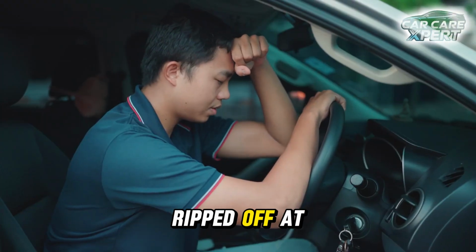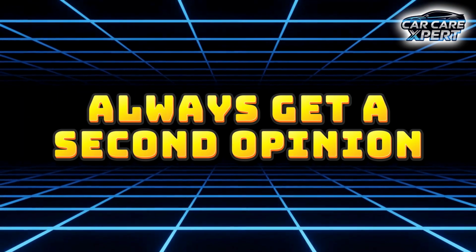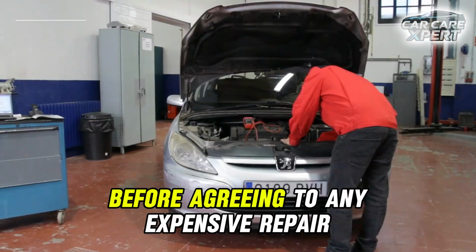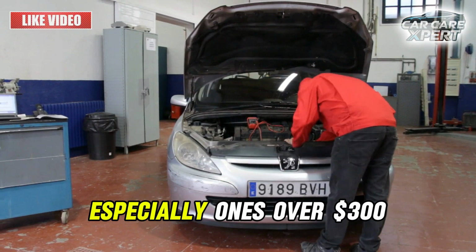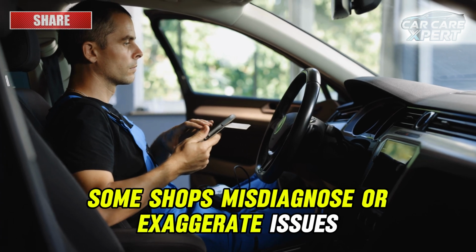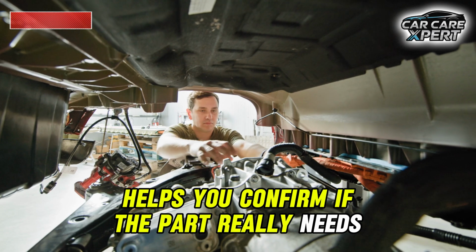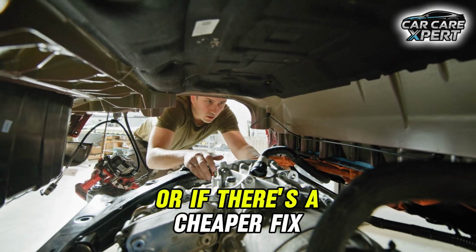Worried about getting ripped off at a shop? There's a trick for that too. Number 4, always get a second opinion. Before agreeing to any expensive repair, especially ones over $300, get a second opinion. Some shops misdiagnose or exaggerate issues to upsell services. Getting another quote helps you confirm if the part really needs replacing or if there's a cheaper fix.